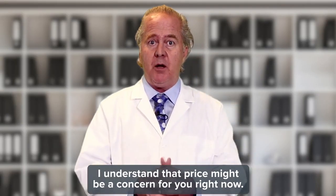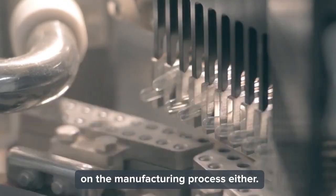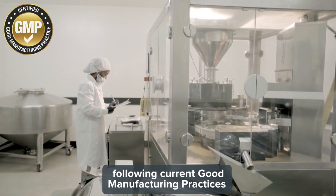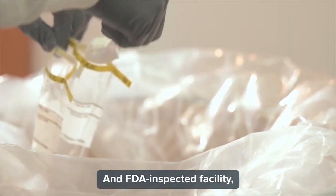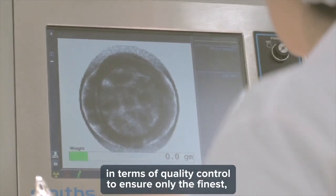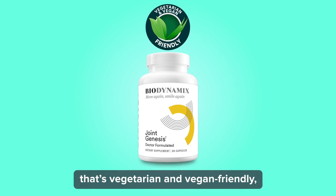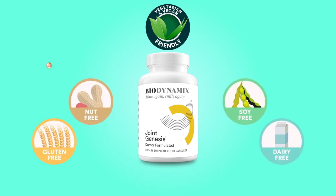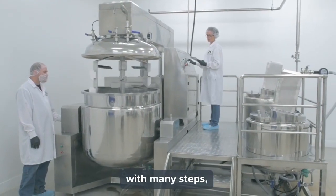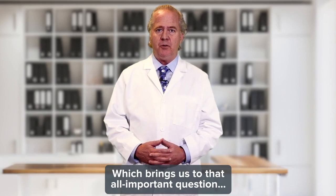So with all that said, I understand that price might be a concern for you right now, especially when you consider something else too. Unlike many other joint formulas, we are committed to sparing no expense on the manufacturing process either. Joint Genesis is meticulously produced following current good manufacturing practices in our state-of-the-art, climate-controlled, and FDA-inspected facility right here in the USA. This guarantees the strictest standards in terms of quality control to ensure only the finest, purest ingredients and the exact dosages listed on the bottle. In a formula that's vegetarian and vegan friendly and free from gluten, dairy, nuts, soy, egg, crustaceans, and of course, nasty BPAs and GMOs. It's an expensive process with many steps, but here at BioDynamix, we will not settle for second best, and neither should you. Which brings us to that all-important question, how much?